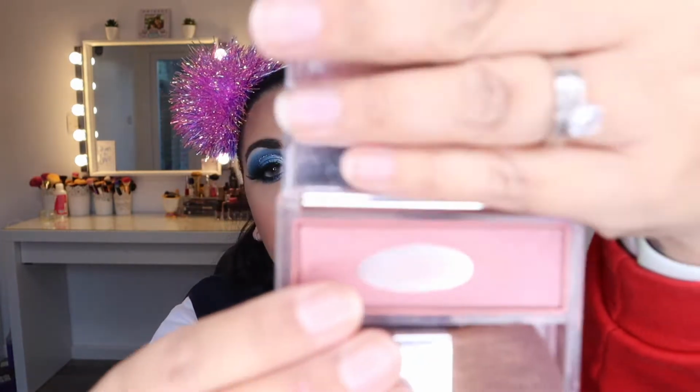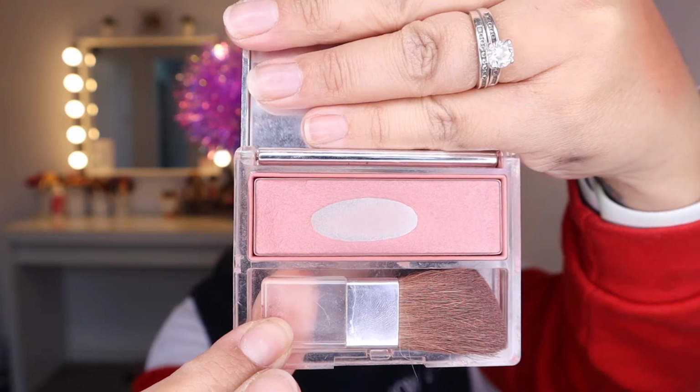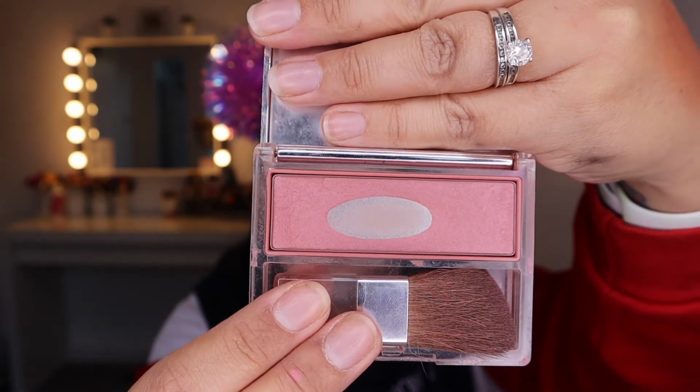Actually, the first blush I got, I tell a lie, the MAC one wasn't the first one, this was the first one. This is a Clinique Smoldering Plum blushing blush powder. It comes like this, with a mirror. I bought this at the airport on the way to our honeymoon because I really got into makeup after our wedding. I don't know how much it was.